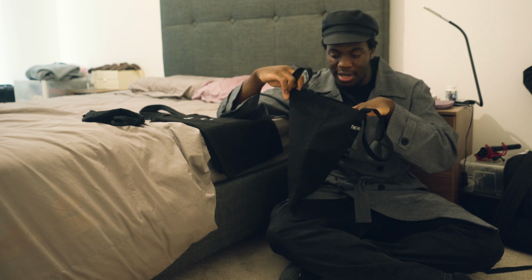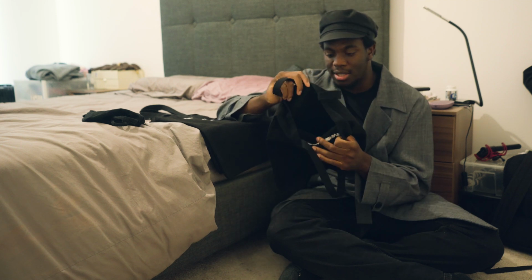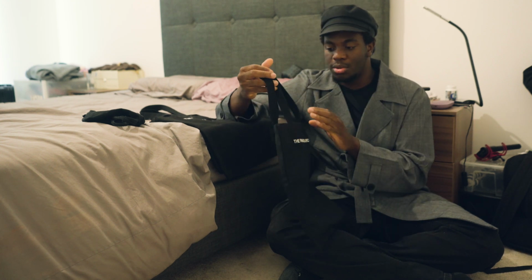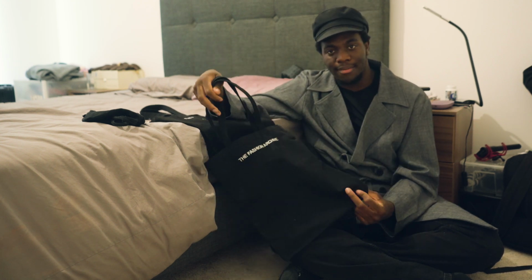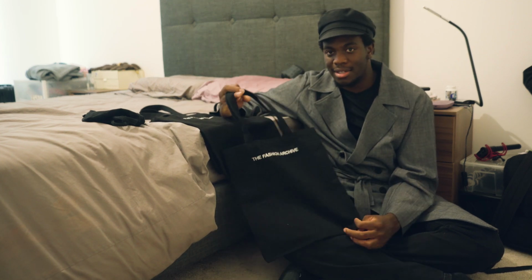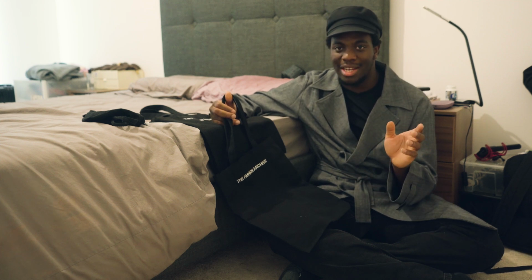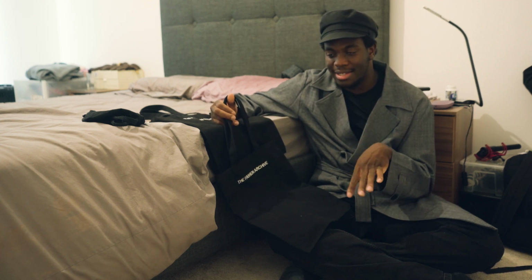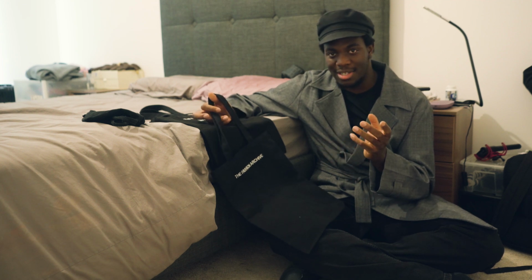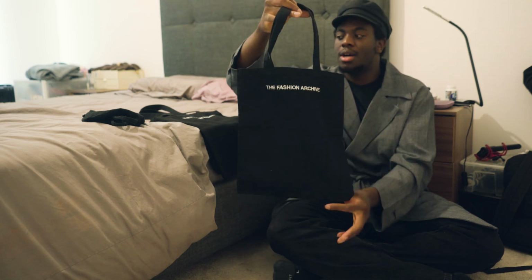Okay, this is the first sample. This is how I know, because here there isn't an inside pocket. I remember I asked them to add an inside pocket because the problem I have with tote bags is they're kind of a thing where you just throw everything in, and I've never really liked that. I like how tote bags look aesthetically, but there are different bits of tote bags I don't like, so I just did everything myself.